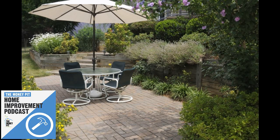Well, your outdoor furniture can last year after year if you give it a good cleaning each season. So here's what you'll need to do to get it into shape for the summer days ahead.